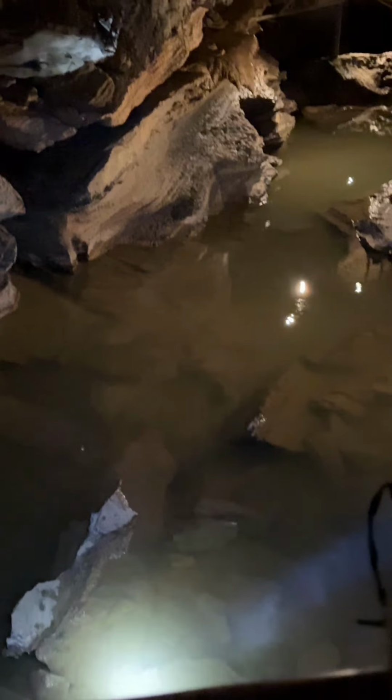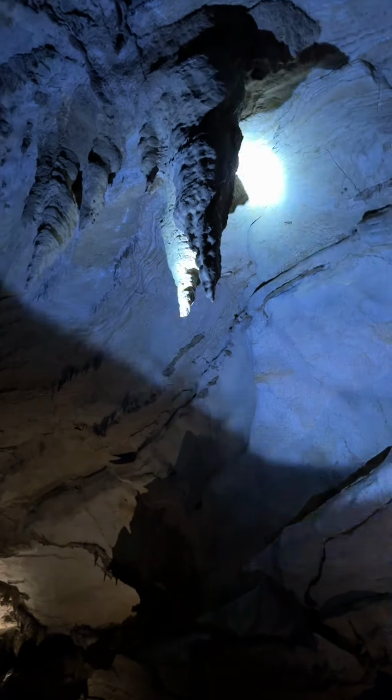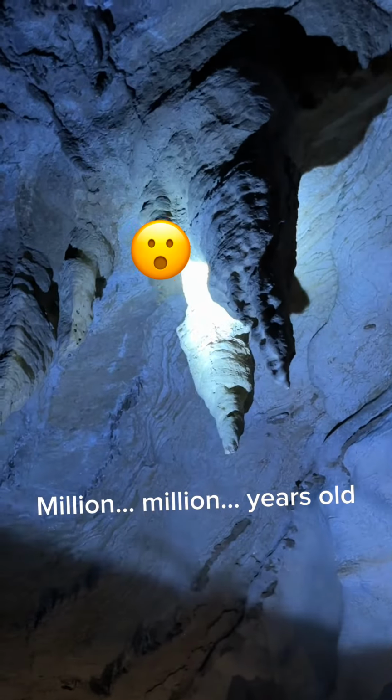You see how dark it is? Yeah. It is beautiful in there. But when I turn this out. Oh, wow. Millions and millions of years old. Yes. So, here you go, guys. They're looking for food, and I'm not bringing any with me. Very pretty indeed. Very beautiful.